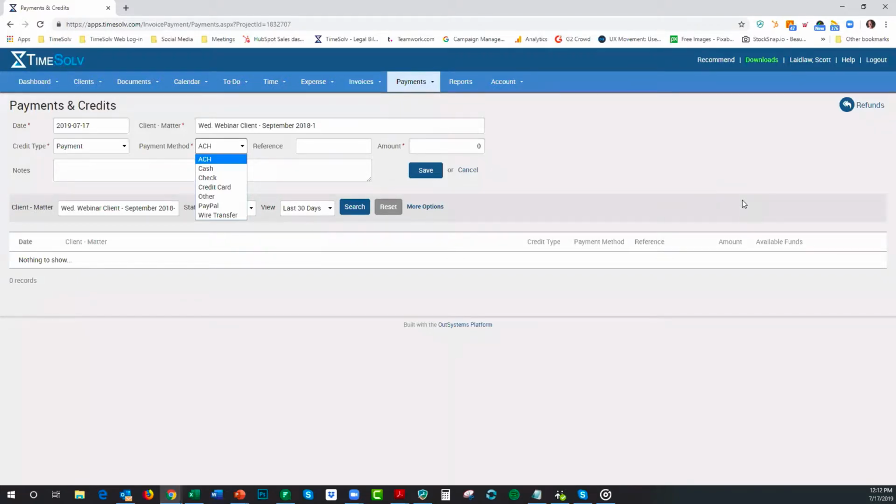And I know there's a lot of people out there using LawPay who don't have the integration with TimeSolv connected. And so they might be running the credit card payment through LawPay's portal, because you can record payments right through LawPay's portal, and then coming in here, recording it as a credit card payment and so on, then allocating the invoice. Well, that can all go away if you integrate LawPay with TimeSolv and use the client portal. But again, that's a webinar for another day.